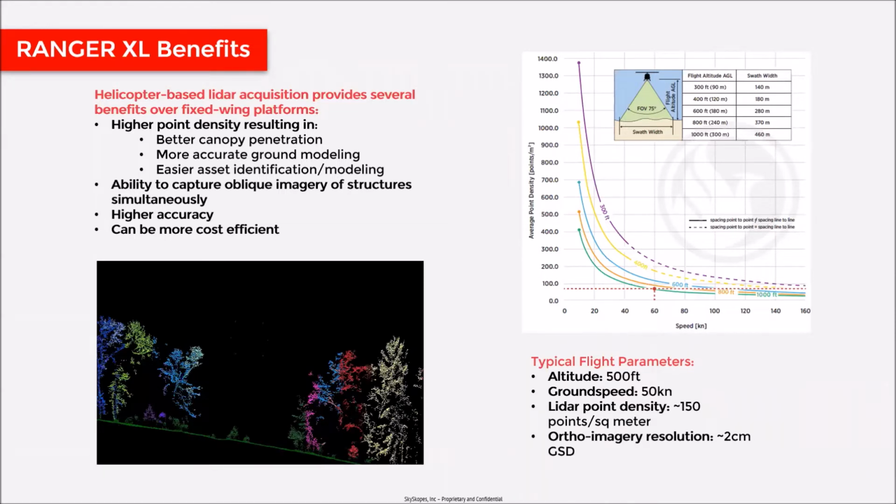Yeah, that's fantastic. Would you say your team finds it easier to process a single helicopter data set of, say, a corridor transmission line versus multiple UAV data sets that you have to combine?